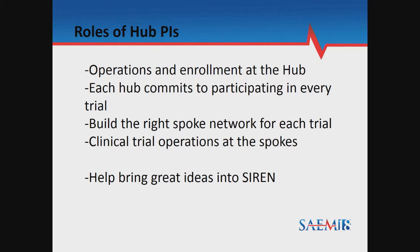So what do the hub PIs do? Their missions really are, first, operations and enrollment at the hub. So part of the SIREN grant is each hub has made a commitment to participate in each trial unless there's a specific reason not to. So Hobbit has a bit of a unique design. But then your mission is to help be building the right spoke network for each trial. And each trial, of course, has its unique issues.